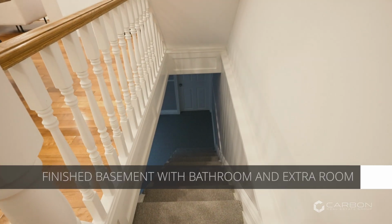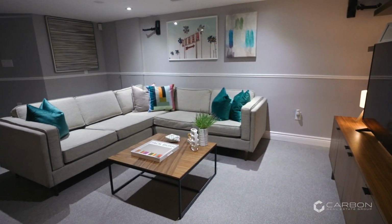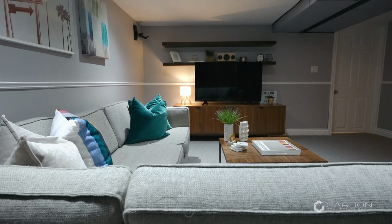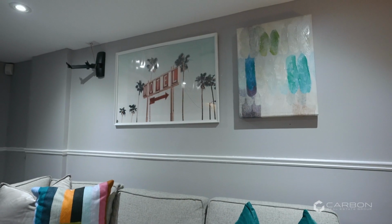Head on downstairs to the fully finished basement, and you have a wonderful cozy rec room, as well as another room that could be used as a fourth bedroom or a home office. The laundry room and a full bathroom are also found downstairs.